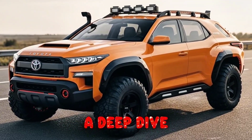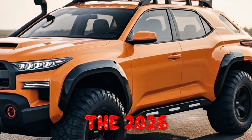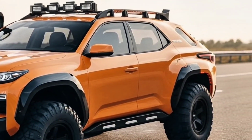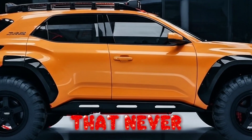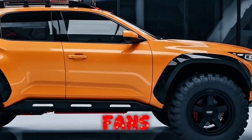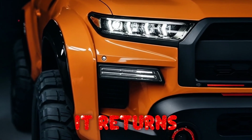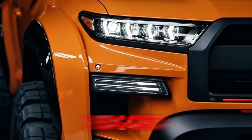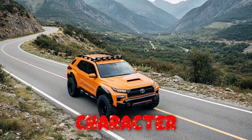Today we're taking a deep dive into one of the most anticipated off-road comebacks in recent years, the 2026 Toyota FJ Cruiser. A name that carries serious heritage, serious attitude, and a cult following that never really disappeared. For years, fans have been asking Toyota to bring the FJ back, and now in 2026, it returns with a modern twist while staying true to its rugged DNA.